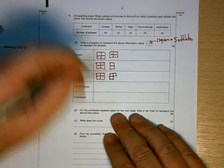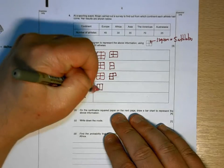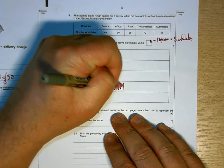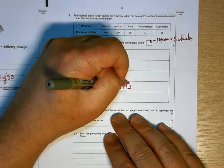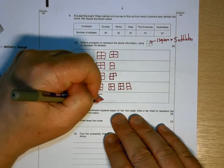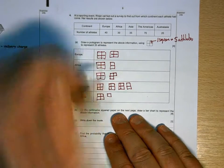The Americas will be 70, 20, 40, 60 and another 10, and Australasia 25, 25.